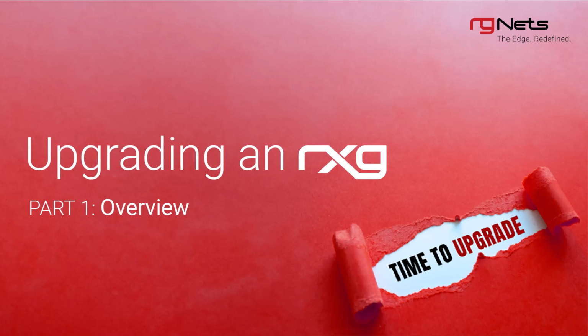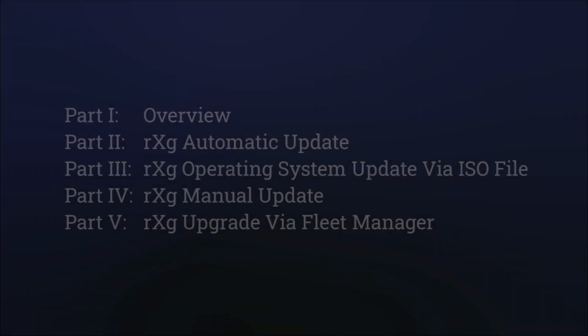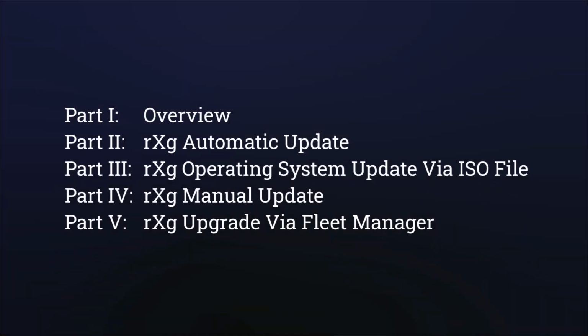Hello! Welcome to part 1 of Upgrading the rXg. In this series, we cover the process of upgrading your rXg from first notification that you are due an upgrade to the multiple options for actually performing the task.